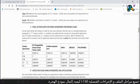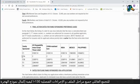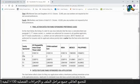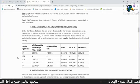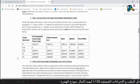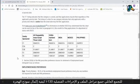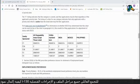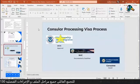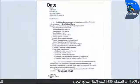This is the last day for NVC to be applied onto your case. If you miss that date, then you miss your chance, which most people don't because they're up to date with it. Thankfully right now there's no wait. So that's the only step that's different for green card holders. U.S. citizens, we don't worry about that.